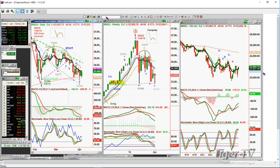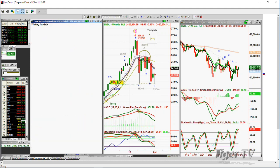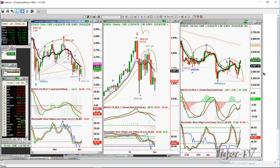Nice rebound today. 120-minute chart. I didn't show you in the E-mini. Let me just go back to that for a second. That E-mini shows you there's a rectangle trading band right now, and it has 26.22s as resistance. We're at 26.14 right now, actually up $1. This is very nice action.